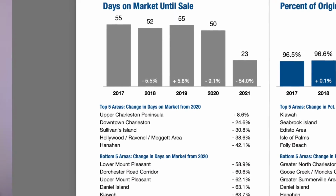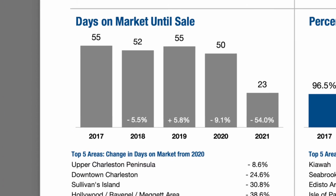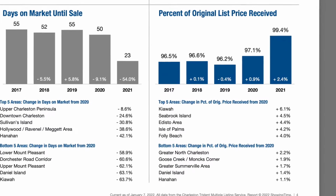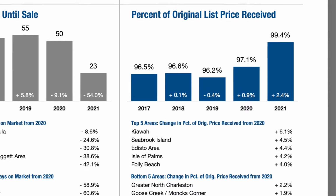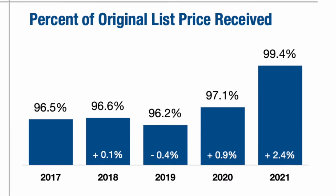The days on market until sale for 2021 has decreased by 54% to an average of 23 days on the market until sale. This percent of original list price received on the right shows that most homes did receive about what they were asking for at 99.4% of the original list price.